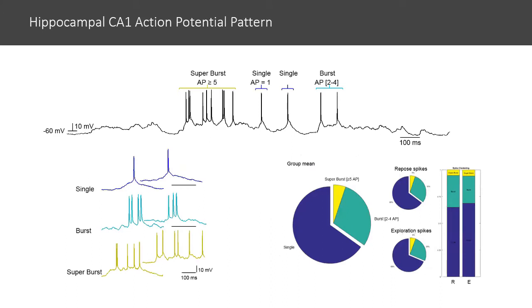As mentioned before, action potentials represent the output of single neurons. To analyze the pattern of action potential output, we classified spike output in 3 different groups. First, we have outputs that arise as a single action potential. Second, we have bursts of action potentials which are composed of 2 to 4 spikes. And third, action potential bursts composed of 5 spikes or more. To make this classification, we define a burst if 2 or more action potentials happen in a time window of less than 100 milliseconds from one another.